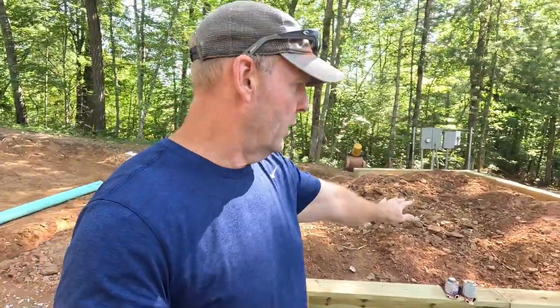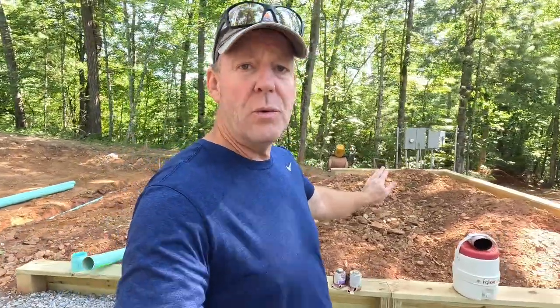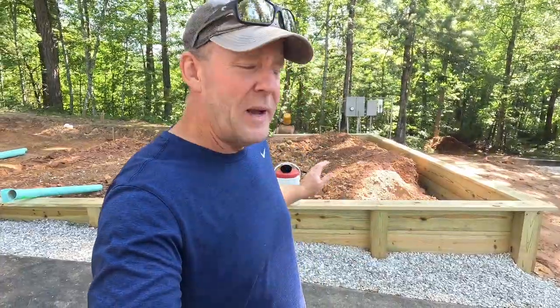I've been shoveling. It seems like my life's work here, trying to get this ditch in, trying to get it sloped properly and things like that. So what I've got to do, the reason we're coming in here with a retaining wall, if you remember, I showed you the retaining wall I put down in front of the office. It's basically the same thing.